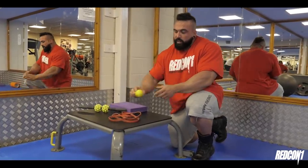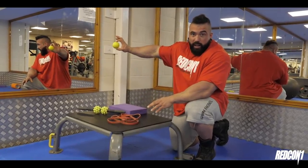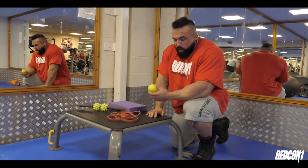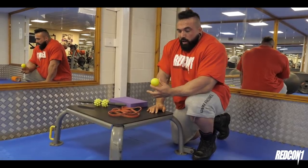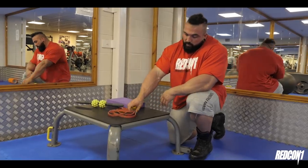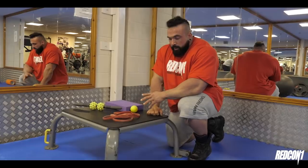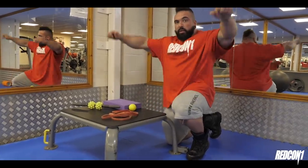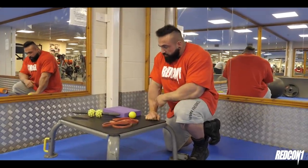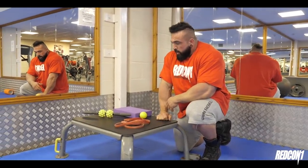I also have the classic lacrosse ball. Basically, what I'll do is I'll put this on a wall and I'll lean against it. So if I have any sort of adhesions in my traps, my rhomboids, the back of my shoulder, it's a really good way of getting some release. And the same with the bands. We did some mobility work with Daz, with the band. And this one I do a lot of over and backs with for my shoulder mobility before I train chest, just to get my rotator cuffs and everything nice and loose and warm.